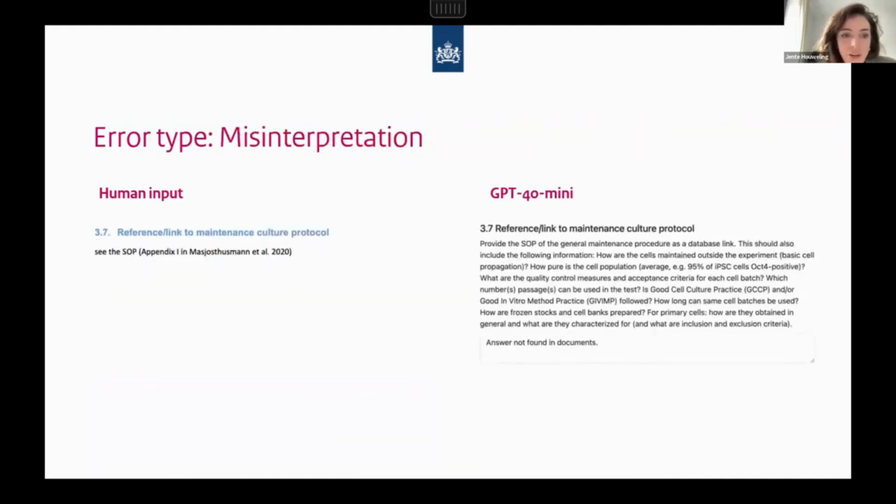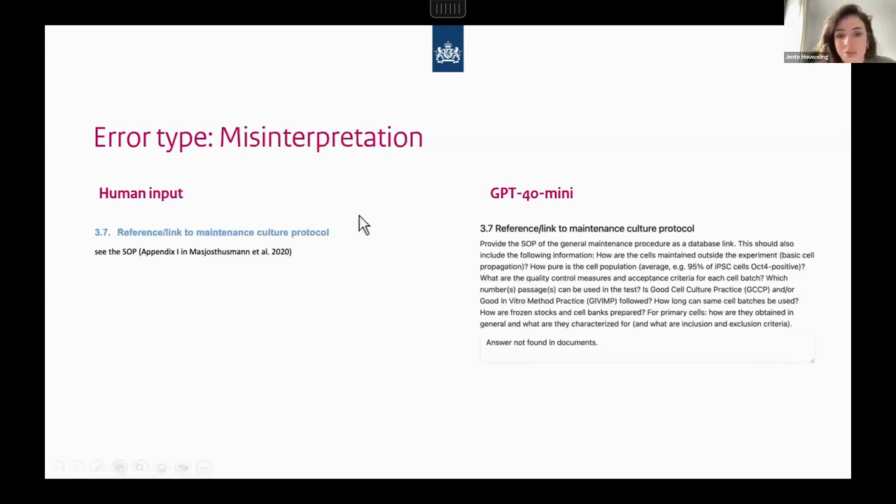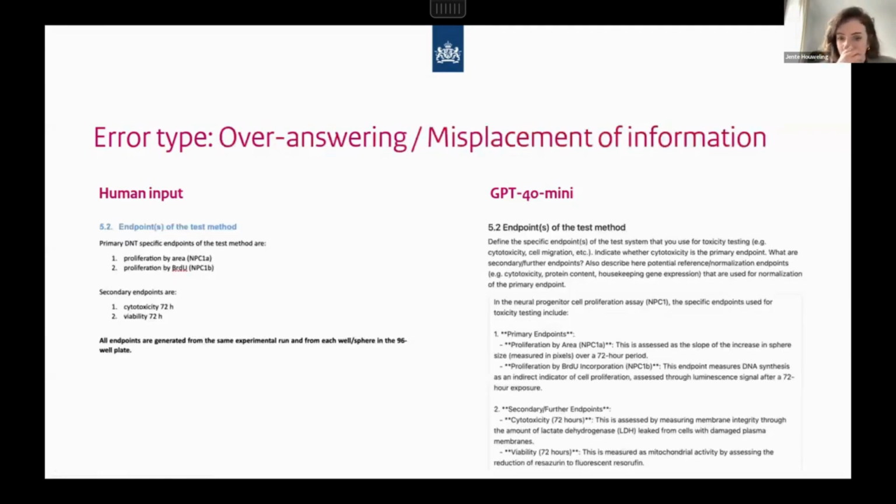Here are some examples of error types, such as factual omissions. For example, this was the human input, which listed the hairdryer, and while all the other special instrumentarium are listed, the hairdryer is not. Another one, for example, when the question asks for a database link specifically, the human input is CSOP, then the answer is not found because it's not a database link. And then we have over-answering or misplacement of information that is not necessarily wrong, but not in the correct spot. And one can discuss, okay, is this because of the way the questions are written, or is this an actual error?